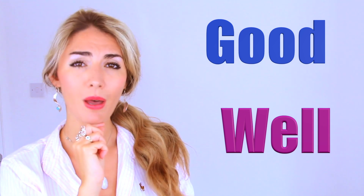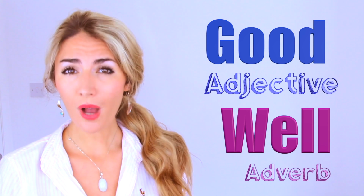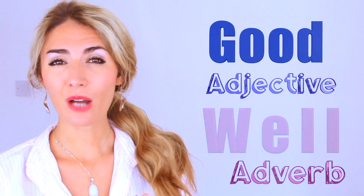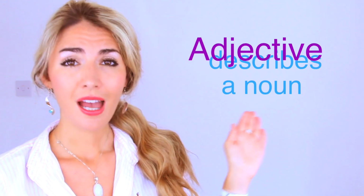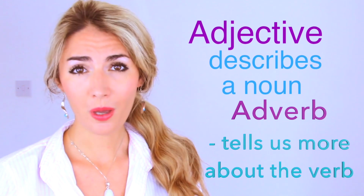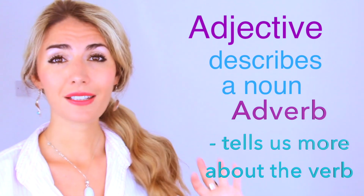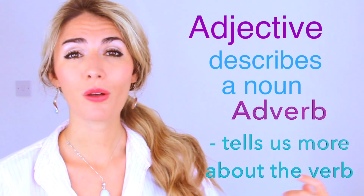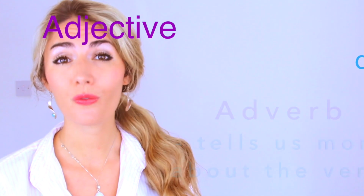Right, good or well? The first thing to say about this, guys, is that good is actually an adjective and well is an adverb. Now to go back to basics, an adjective goes with a noun and an adverb goes with a verb. The adjective tells us more about the noun and the adverb tells us more about the verb. If you listen, adverb, we add it to the verb.